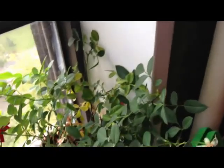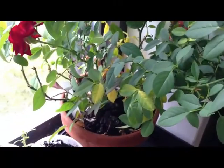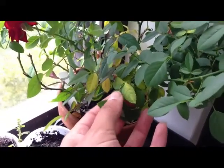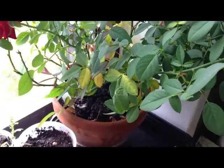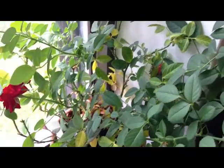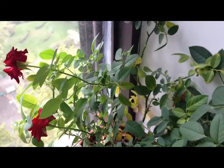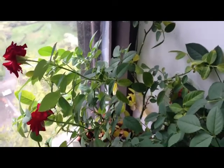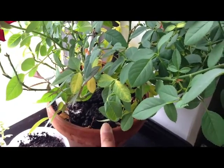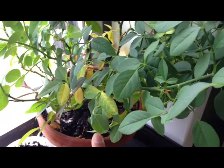Here are my store-bought roses, and here is what some of you might have been talking about, where the leaves are starting to get yellow. One of my watchers had mentioned that it might be a deficiency in nitrogen, and someone else had asked what I was feeding my plants. I have to say I was kind of bad because I didn't get to feeding them until just this morning. I didn't have a normal regimen because I wanted to see how long they could last on the dirt that I have.